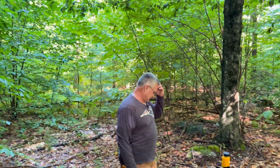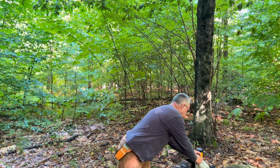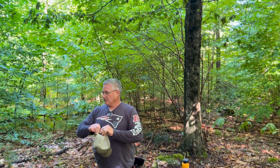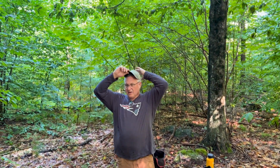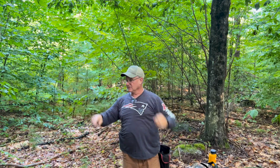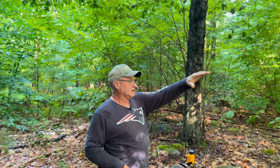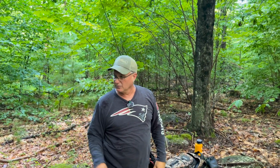Well, being that we found that button over there, that was an old button. Late 17, early 1800s. It would almost make sense to me that this was here way before the golf course. The golf course was here in the 1930s. So I'm guessing this would have been here in the late 17, early 1800s, and this could have been the barn, and the house over there, whichever.